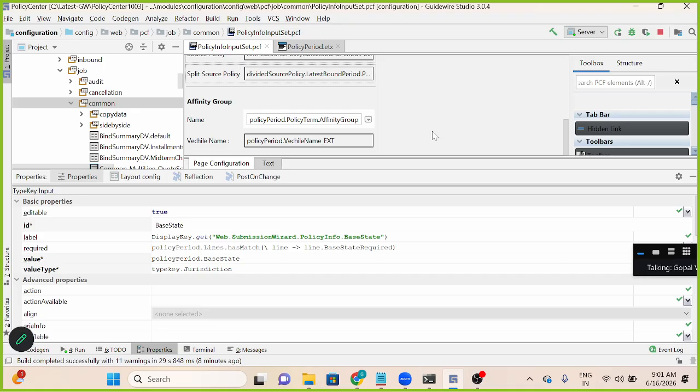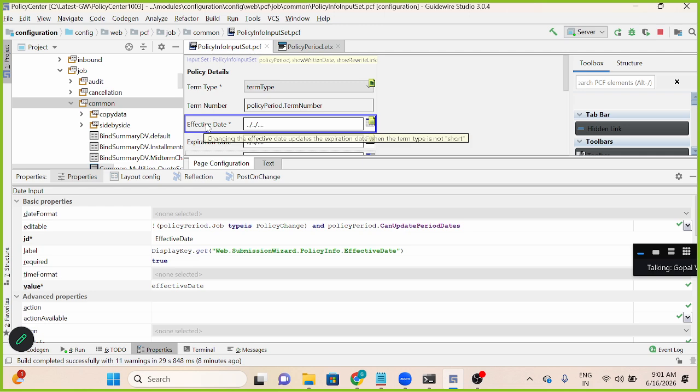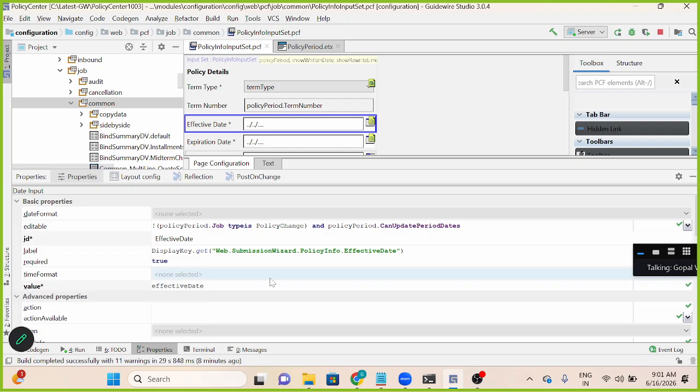Okay, for example, this one is there. So you want this date field, you are not aware of it, just an example of it. For the date field, they have given you some PCF somewhere, go there and check how they have used the date field. What does editable mean, how is the ID given, a label, required, how they are given, just read it out, and based on that you will be able to develop the date field. You're getting what I'm talking about?